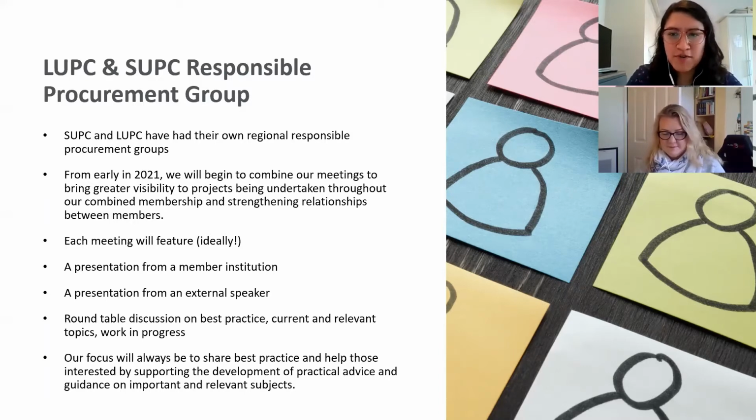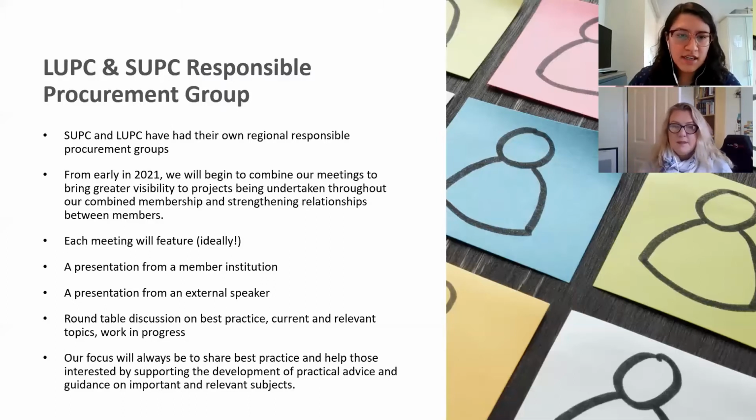for the responsible procurement group is that we now have LSC as the first member that is going to be talking. So they will be talking about their sustainability strategy that they launched recently. And we will send details later in the year when we have all our terms of reference finished and everything, so you can join for the first one. That is going to be on February the 4th for now, if nothing changes, but we will send details to all people that attended this group, and you can register to be a member of the group. And I think that's it.